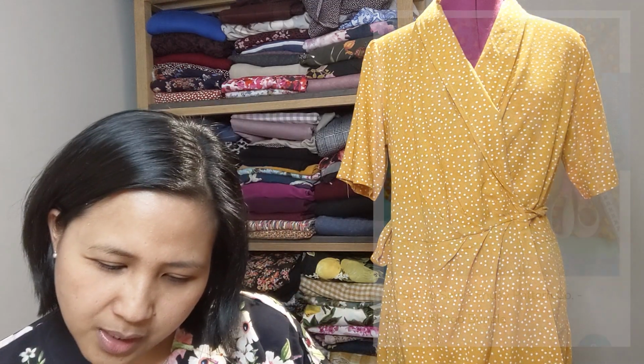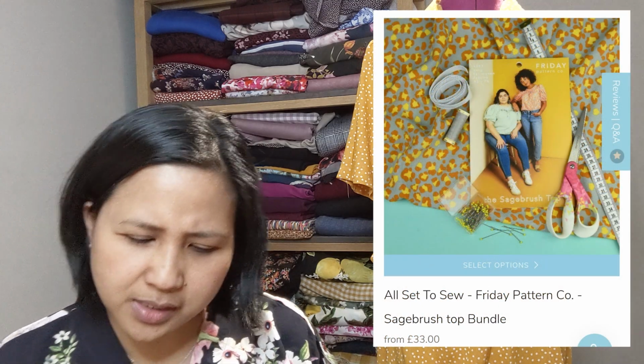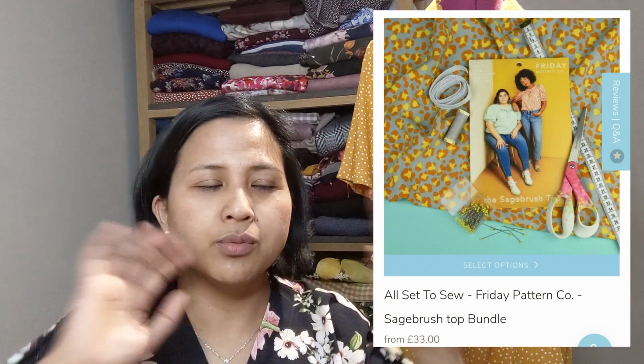ready sewing kits, what are they called? Set to sew kits, I believe. So you get a pattern, the fabric, the notions, the thread, everything ready to sew a particular garment. And my eldest daughter has actually gifted to me one of their kits, and I'll pop up a picture. It's the Sagebrush Top by Friday Pattern Company, and I've chosen the double gauze in the Mustard Atelier Brunette fabric, which I'm very excited to get. So that's a gift for Mother's Day, which is lovely.